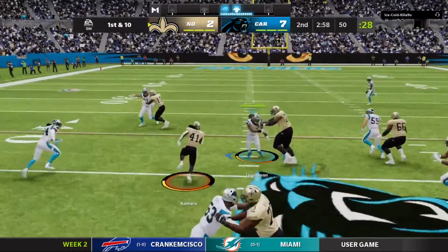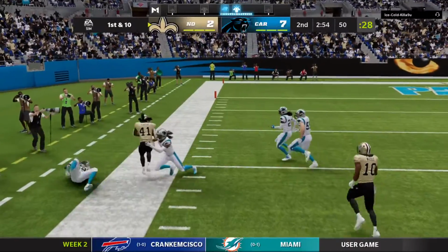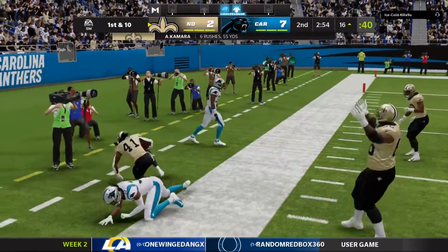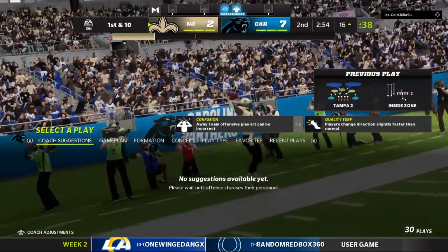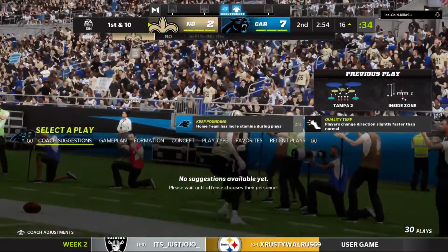They'll run out of the gun with Kamara, and he's got some space here. They'll have it in the red zone before he crosses over out of bounds. 55 rushing yards for him now on just 6 carries to this point.